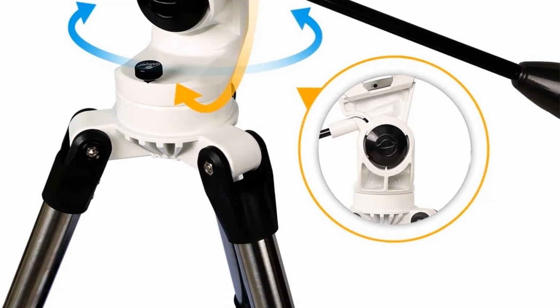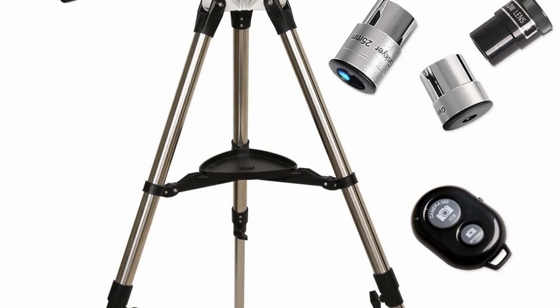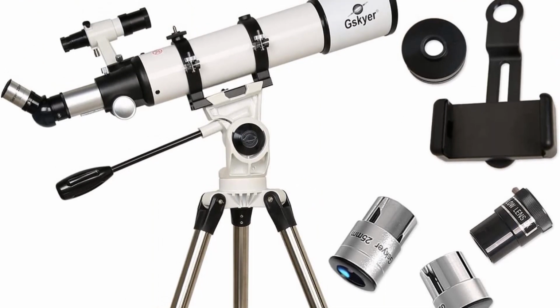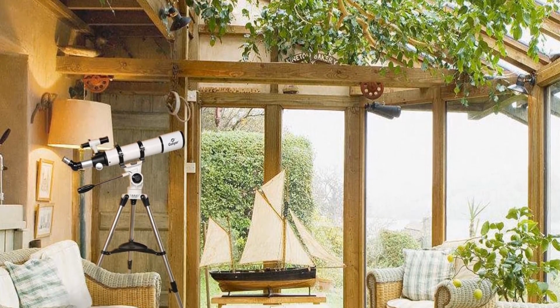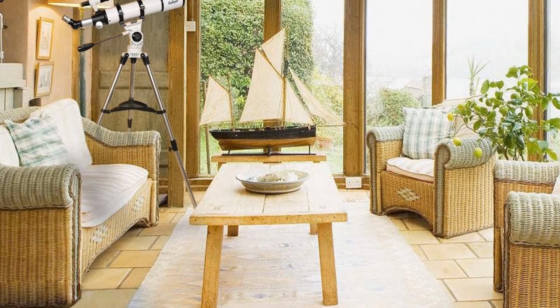The device also uses an easily maneuvered alt-azimuth mount, making it a great telescope for kids. As far as telescopes go, this one is pretty affordable, especially given the included accessories. The only downside is that while this Gskyer device is lighter than the Skywatcher Classic 200, it's still a bit heavy for kids at nearly 18 pounds.